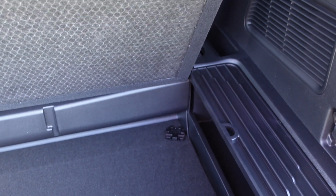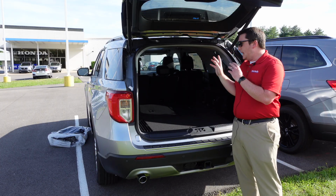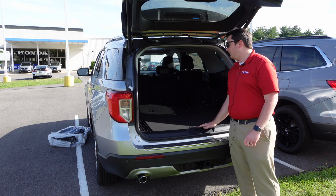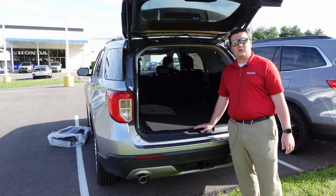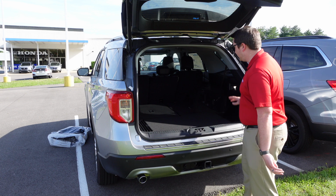Now, what I do see back here in the Ford Explorer, and I could be wrong, and I'll look some more here, you do have one 12-volt power outlet, but no USBs here in the back of the Ford Explorer. If Ford is listening to me, they may not be, but if they are, USB ports here in the back of the third row would be nice to have. There's a lot of folks, little kids that sit back there, they want to charge their tablets. So it would be nice here in the back.